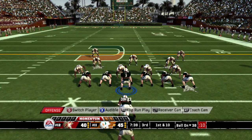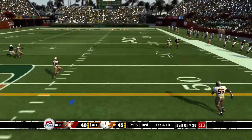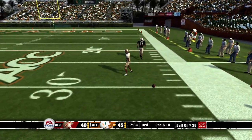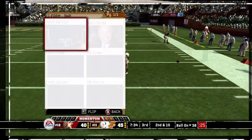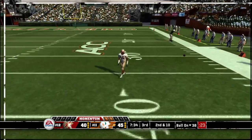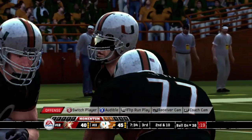Number 30 lines up in the deep back, I formation. Setting up the play action. He heaves it deep. And it's knocked away. And that was a good defensive play. Yeah, guys, this is because he's in great position to make the play. Second and 10. Ball on the 38-yard line.